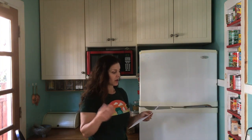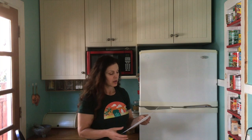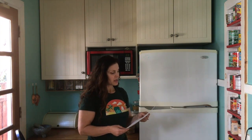Very important, have your pets. Don't forget your pets. So I got an extra bag of dog food and an extra bag of chicken food. Obviously, if you've got fish or cats, you might want to think about their bedding as well. So chickens, I need cedar bedding. Fish also need certain supplies.